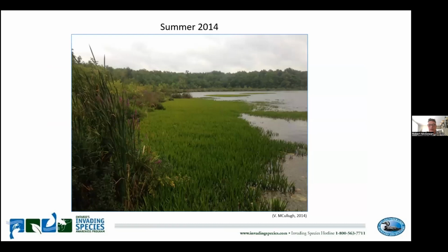So this is 2014. You can see that those scattered plants have now started to form that dense mat that we talk about when we talk about water soldier. It's that really dense, thick population where really nothing else is going to be, it's just out-competing all of our native plants.